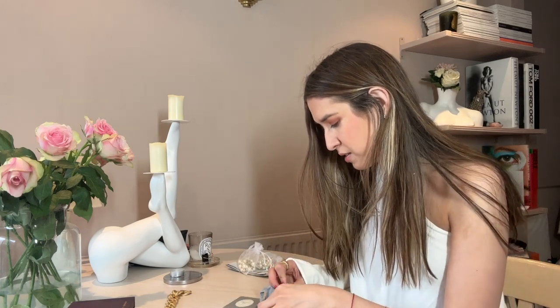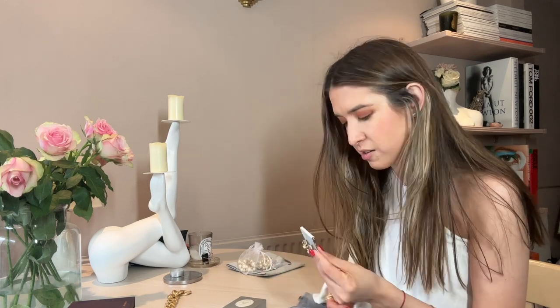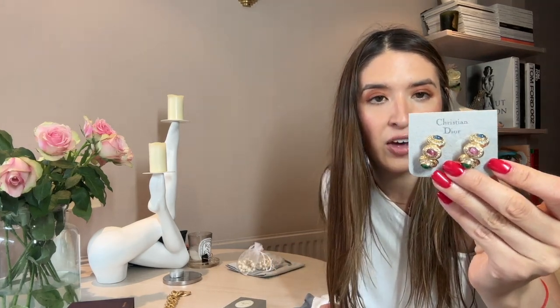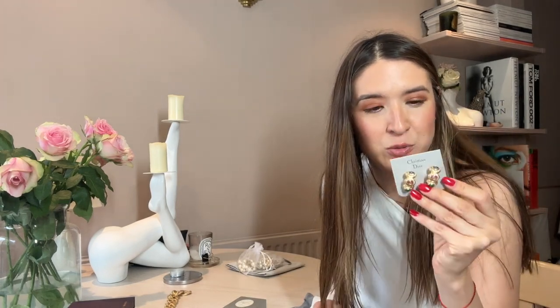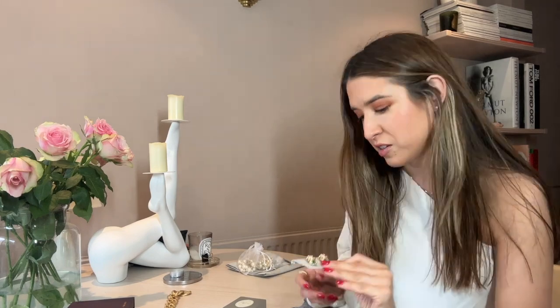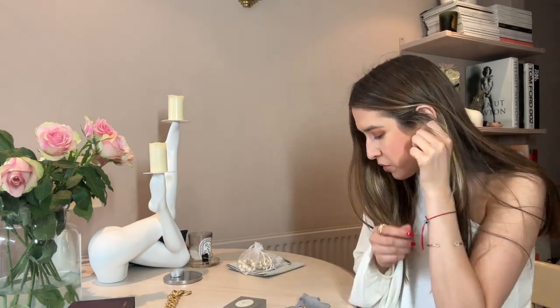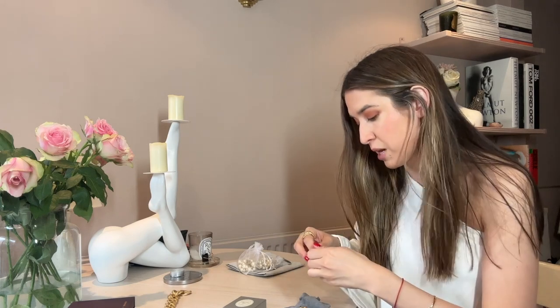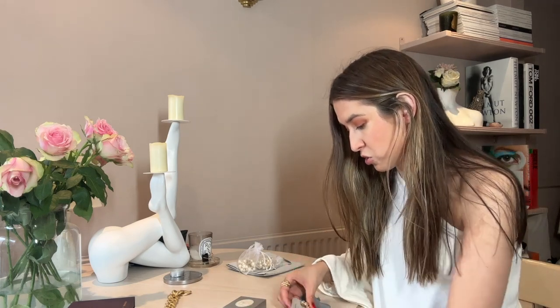So these pieces actually are Christian Dior. They were from my mum. She bought these late 80s, early 90s. They're a little bit like the Bulgari cabochons that they used to do at that period, which I used to love, and I just think they're really pretty. Again, these are a pair of earrings from them, and I also have the matching necklace, which I'll show you.